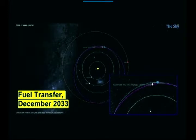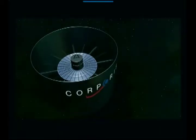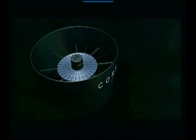In December 2033, we will receive a fuel supply from the Shackleton crater base, while in near-Earth vicinity. Then, in May 2037, we'll prepare for an orbital transfer. We'll blast the ASM Corpus from the elliptical orbit of Ryugu into a near-Mars orbit, right outside Mars' gravitational sphere of influence. Once the orbital transfer is complete, the ASM Corpus will begin to spin, creating an artificial Earth-like gravity.